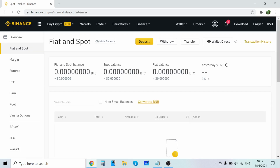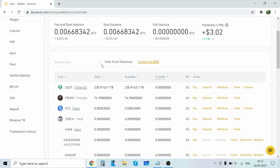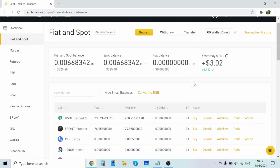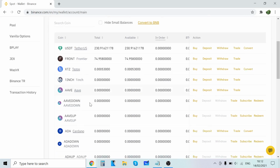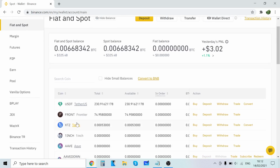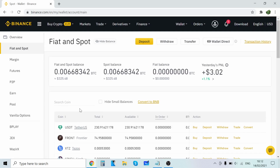I will show you my Binance wallet right now, and it's exactly like this. You will have different numbers here depending on what cryptocurrencies you have. They all will show up here. Every time you buy and sell and trade cryptocurrencies, everything will show up right here. I just want to first show you that because it's very important to understand.